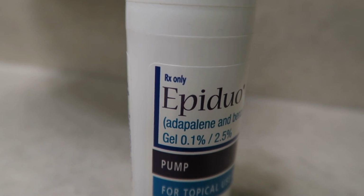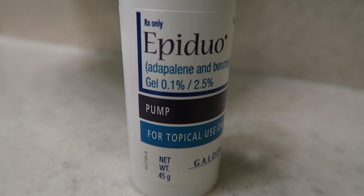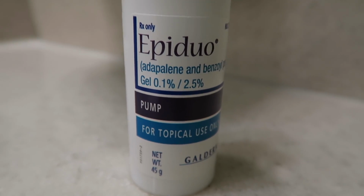I remember on one of my visits, I voiced to her the concerns I was having with his skin. She suggested that I bring him in for an initial visit, and he's been a patient of hers ever since. She actually prescribed for him the Epiduo, and he just uses a pea-sized amount of this at night, and it's just done wonders for his skin.